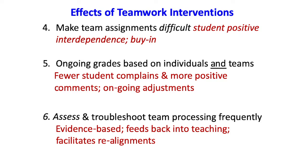I make the team assignments difficult, right? That's a piece you may struggle with a bit, because you may have just been putting students in teams because it's less grading, or because you don't have enough resources, for lots of different reasons that are valid, but it's not really teamwork then, right? So thinking about how to make your assignments difficult is important, because they need to have that positive interdependence, and that really improves your buy-in.